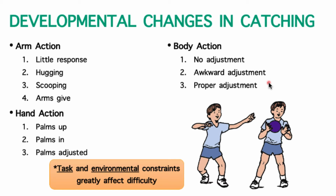But also if we have a person throwing an object to a child, for example, the consistency of that throw is going to be important. So if the throw is off center of the child and they don't have, let's say, the ability to adjust their body, that's going to make it look like they're at a much lower level than they might be. But the main point here is to highlight that task and environmental constraints can greatly affect task difficulty and the sequences observed.